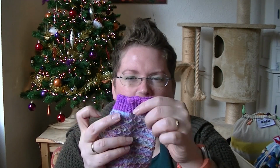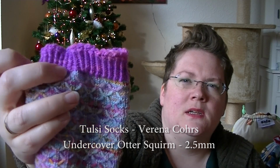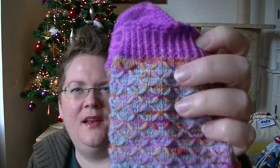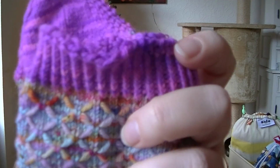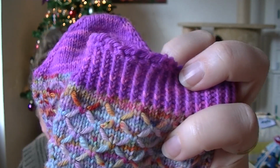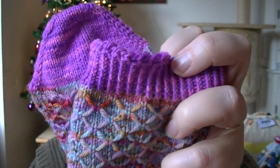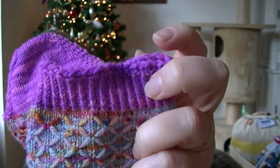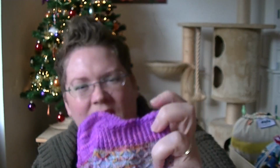Last time I told you I had to do the bind off of this one, I think. And I was gonna try the invisible ribbed bind off because it had beautiful 1x1 rib and it deserved a pretty bind off. That color looks totally different on screen. It's way more pink in real life and a lot less purple. But okay, that's fine.